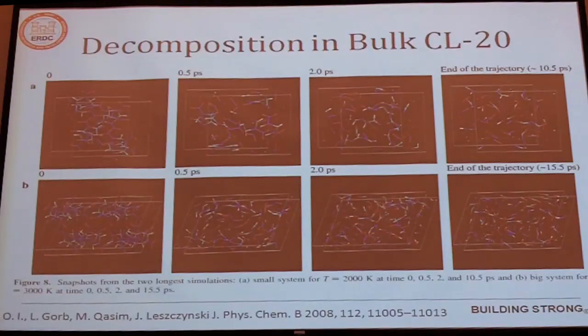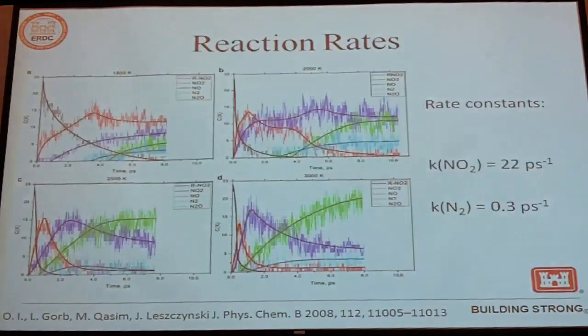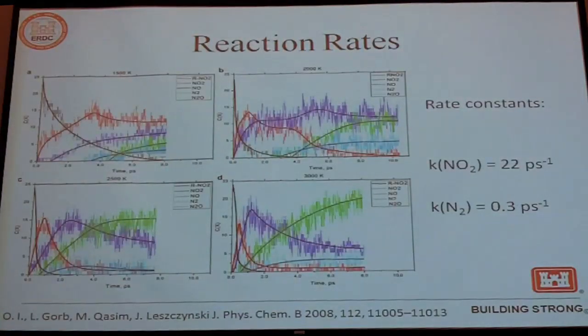In these few snapshots of the simulation, you see that under an elevated temperature, this really complex reaction takes place with a lot of different compounds. From such calculations at different temperatures, we can get concentration and time-dependent behavior, get a reaction rate, and this is really very important information to get predictive models.